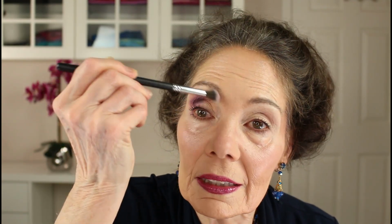Then once again, I'm going to take my brush and blend thoroughly. I'm going to go back in with my French Vanilla and just touch up this area a little bit. With what's left over, I'm going to go slightly over the edges. And this is how it's looking.